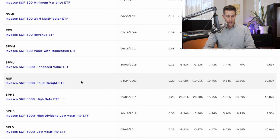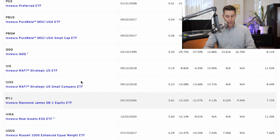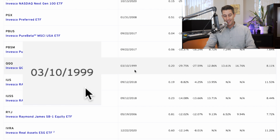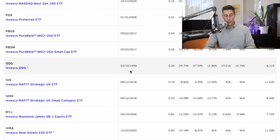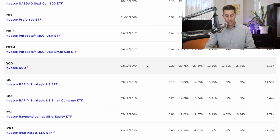Let's compare that to QQQ, which is essentially the same fund but not equally weighted. It's been around a little bit longer, since 1999, so about 4 years longer. Obviously, this fund went through the dot-com bubble of 2000, 2001, plus the terrorist attacks in September of 2001. So it's down a little bit, 8.1%. So I like the equal weight of that RSP fund. And there you go. You've just found a large cap U.S. growth fund that you could invest in.